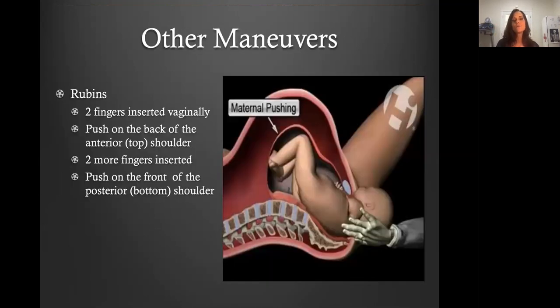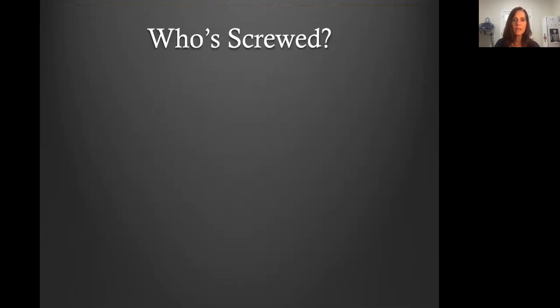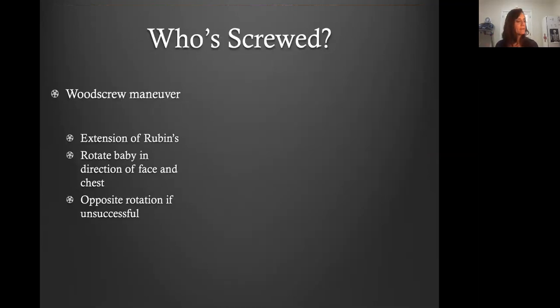Okay, other maneuvers that I'm just going to quickly go over, because I don't expect you to do these, but the OB people will do them. They're going to take two fingers, one on the anterior shoulder and one on the posterior shoulder, and they're trying to maneuver that baby into that lateral position so the baby can shimmy. Because oftentimes the baby gets caught in this asynclitic plane instead of being like this.